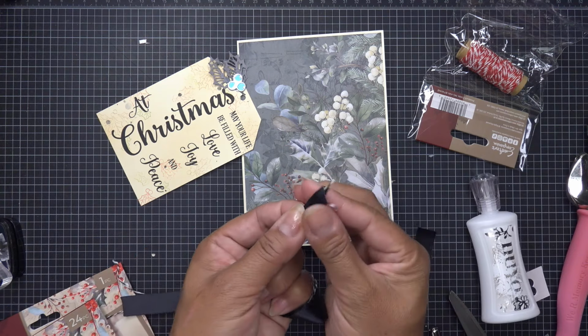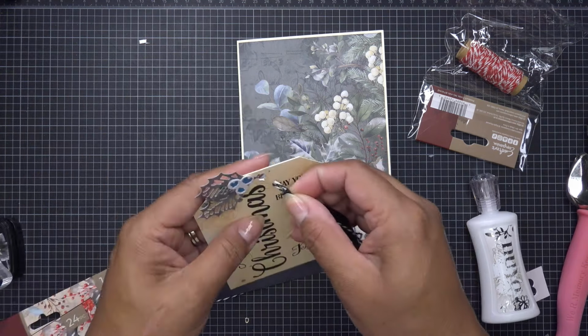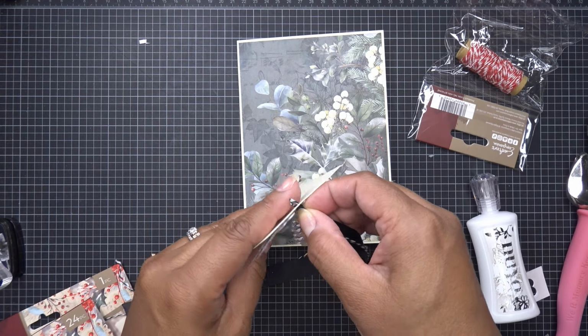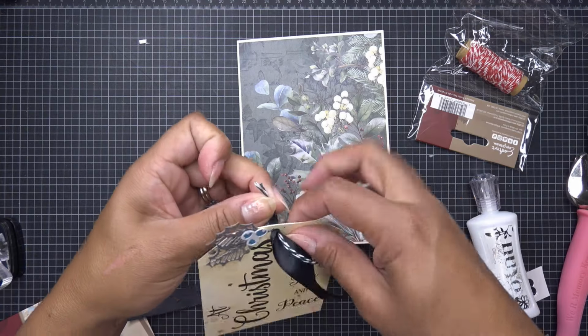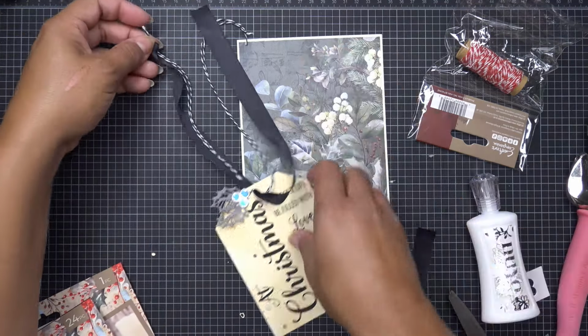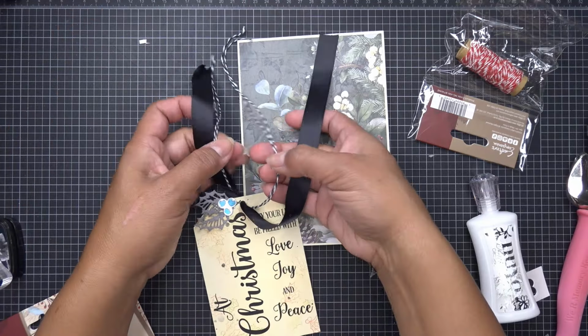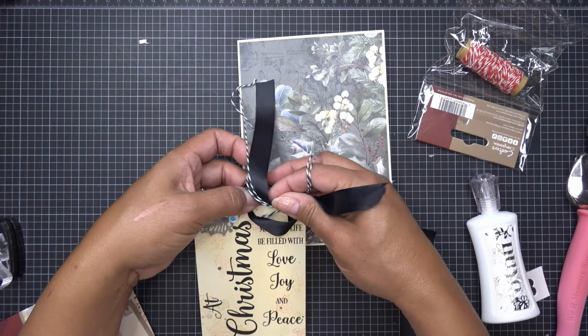Okay, I'm going to sandwich them together like a little burrito. Sandwich them like a burrito. Okay, there we go. Am I hungry? Maybe I'm hungry, I don't know. Pull that through to about mid-length. I mean, that looks cute just with a knot. I think that would look really cute too, but we're gonna go for a bow.